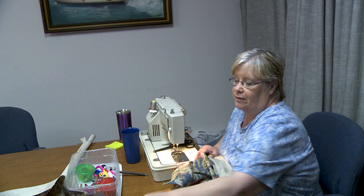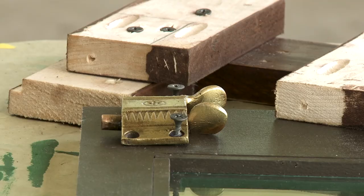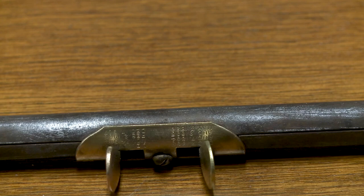And then there's this piece that has a mechanism that releases it at the bottom. And so our blind will have to fit around this piece. Someone has already cleaned these and polished the brass on them.